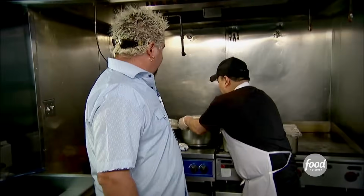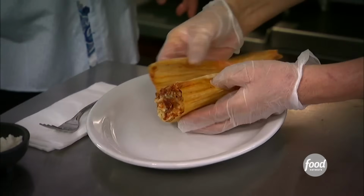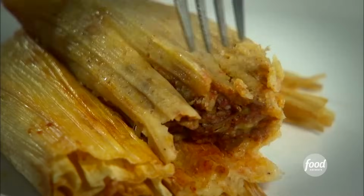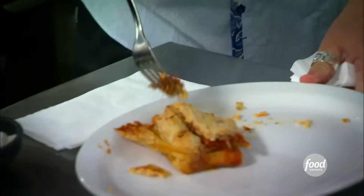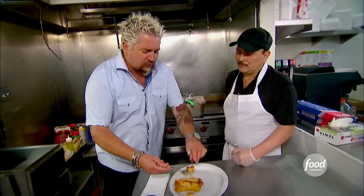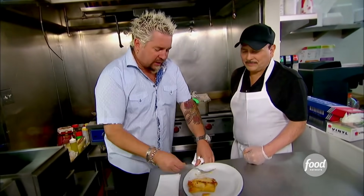All right, Chef, we ready? Whoa! Look at that. They're delicious. The masa has great texture. The pork is delicious, not too spicy, and you got a good ratio. It's not a bunch of masa and a little bit of pork inside. This is like a nice 50-50.